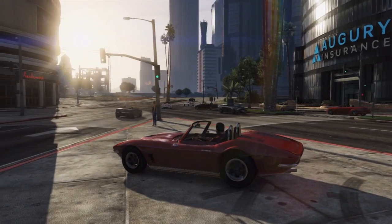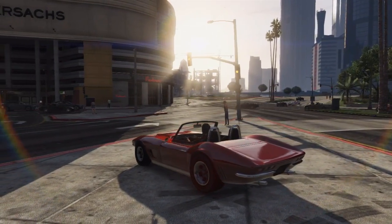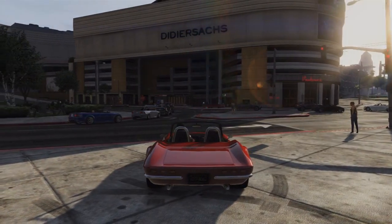Now the first look at this car, you can see this car is a stunning classic car based off the 1968 Chevrolet Corvette. The car itself is genuinely nice to look at, and it's also very nice and enjoyable to drive. There are two different variants available for this car.